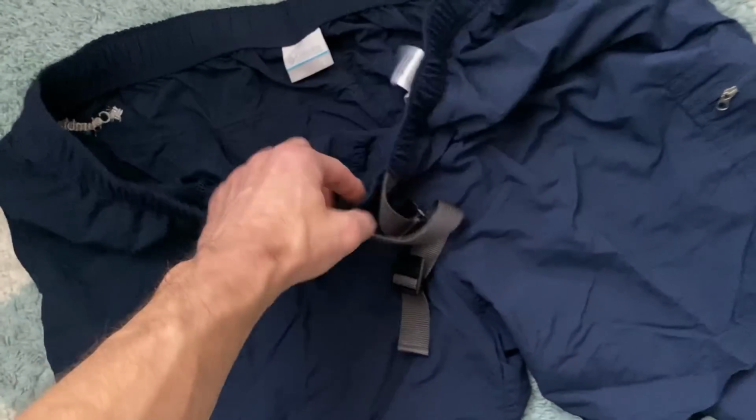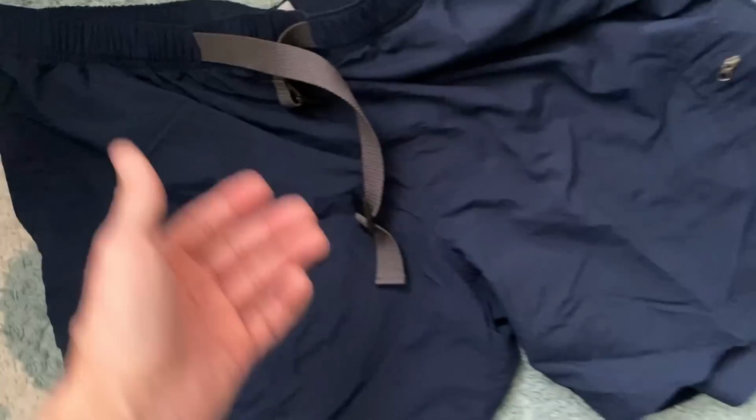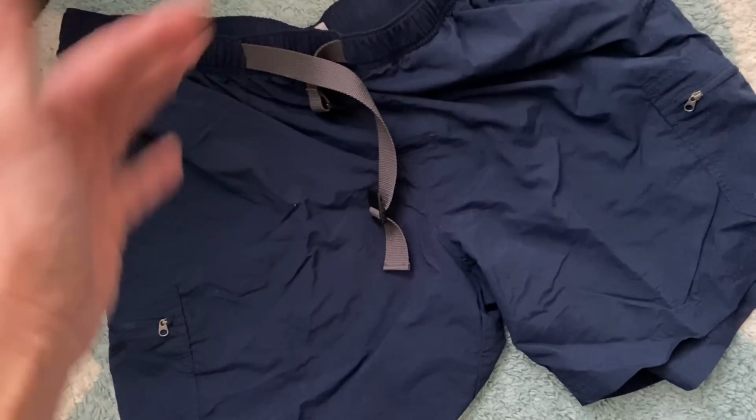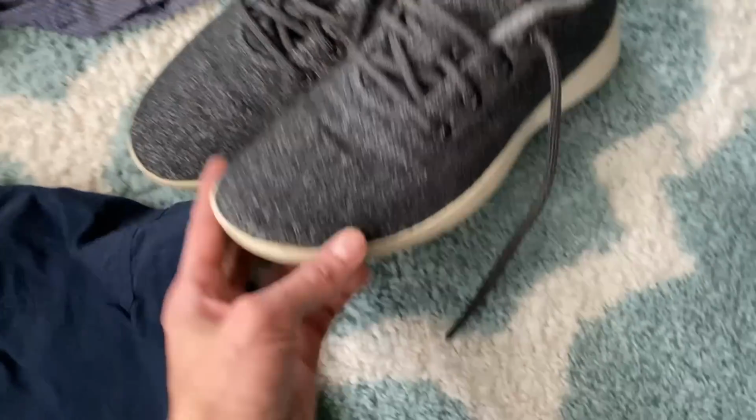Nothing terribly exciting here, but there are 2XL Columbia shorts. I don't know if these are swim trunks, fishing shorts. I don't see PFG anywhere on it, but it's a great size. These are super light. Again, $15. We've got spring and summer coming up. Those will sell eventually.